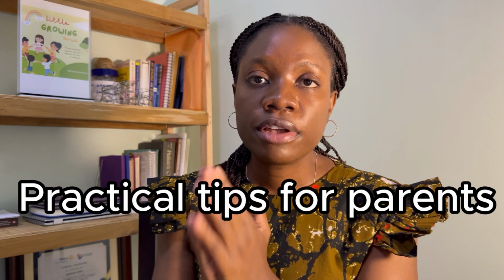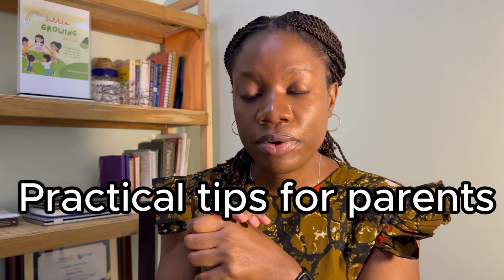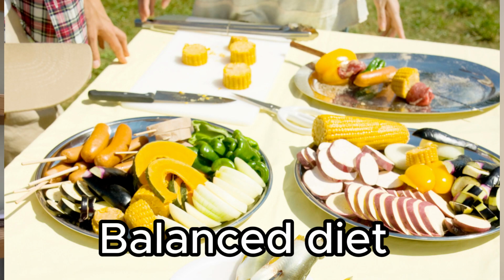Okay. Finally, I'll leave a few practical tips for parents. 1, ensure that your child is getting a balanced diet. If you're not sure what this is, reach out to your doctor or a nutritionist to help you draw up a good meal plan that comprises foods that provide calcium and vitamin D to your child.